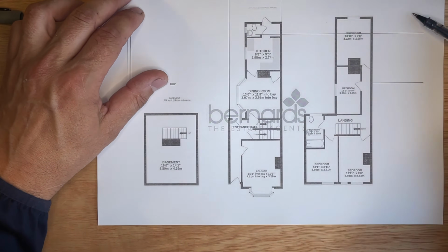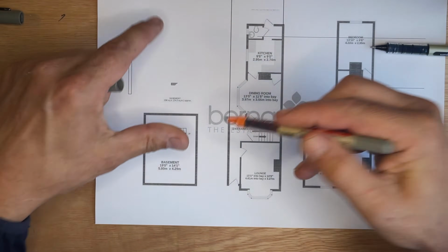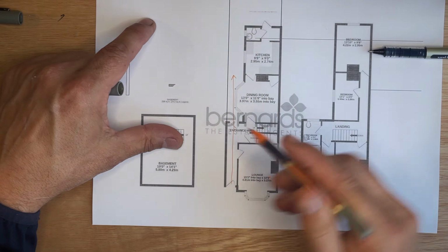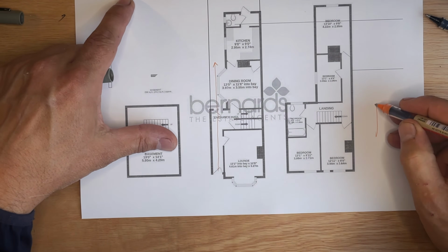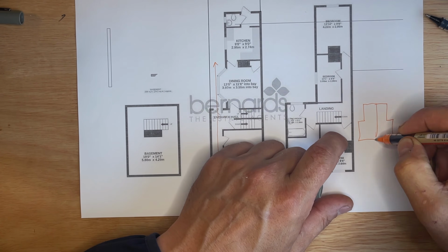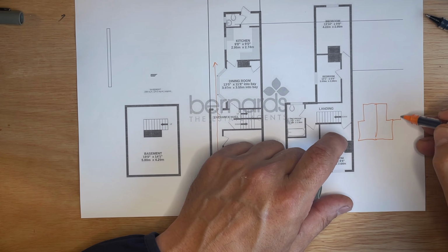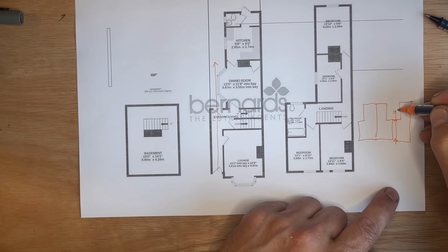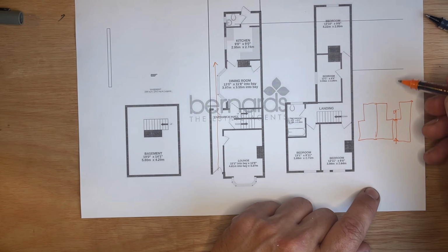Nice thing about this house is that when you come in the front door, you can see through the way these are set up on this side, because quite often with terrace houses they're this kind of pattern. And with this one, the front door's here and the window is here, so you can see right through, which is quite nice and useful for taking stuff out into the garden as well.